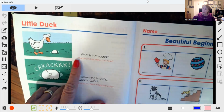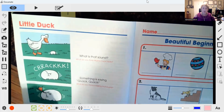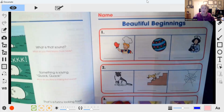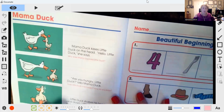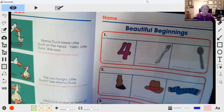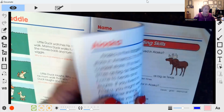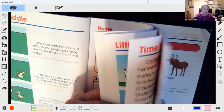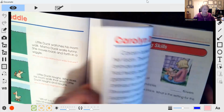There's about 4 sections. One is cute little pictures with stories. And I always do the beginning sounds of the pictures with them. What usually works is 2 pages each per tutoring session. And my tutoring sessions last about 50 to 60 minutes. So what I want to show you is some reading and comprehension, which is next.